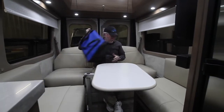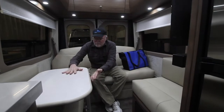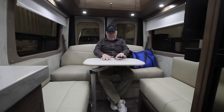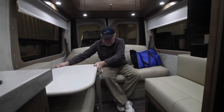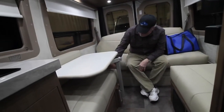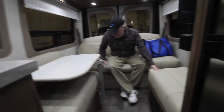Some people would take this and get it just right, raise it up a little bit, and you could use it perhaps if you're cooking to have a little extra surface to prep food on. You can swing it here like this, whatever you want. It's a lot of fun. It's a real nice design. And the nice thing is they have it mounted on this surface so that we can still extend the sofa if you just wanted to take a nap without having to move the table out of the way.